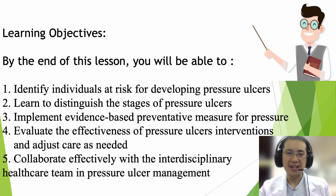So here are our learning objectives. By the end of this lesson, you will be able to, number one, identify the individuals at risk for developing pressure ulcers. Number two, distinguish the stages of pressure ulcers. Number three, implement evidence-based preventative measures for pressure. Number four, evaluate the effectiveness of pressure ulcer interventions and adjust care as needed. And lastly, collaborate effectively with the interdisciplinary healthcare team in pressure ulcer management.